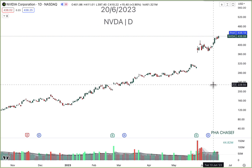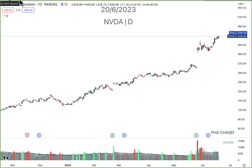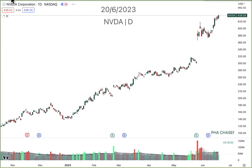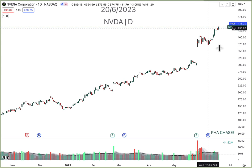So here we are, and here's NVIDIA, right? So NVIDIA is up on this news. The reason NVIDIA is up, in my opinion, is because people are understanding that these chips are going to be in massive demand. There is no real reason why SMCI would want another supplier if they were getting everything they needed from NVIDIA, since NVIDIA is the cutting edge. It's really just that simple. Don't overthink it.